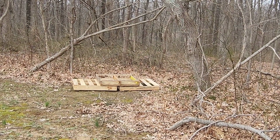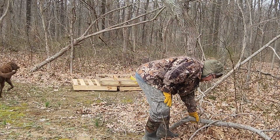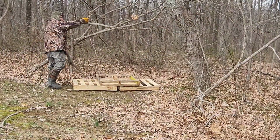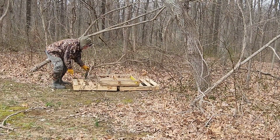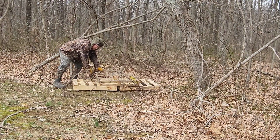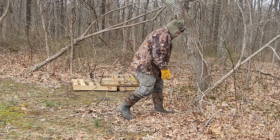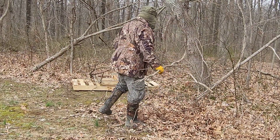All right, so now what I'm going to do, we got some downed limbs already here, and I may have to cut some more. Don't know yet. I'm just going to take some of them and pile them over the top, like so. We just want those rabbits to be able to get in there, feel safe, and be safe from any predators.